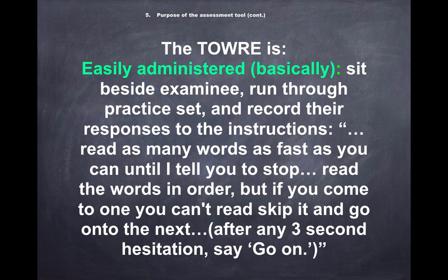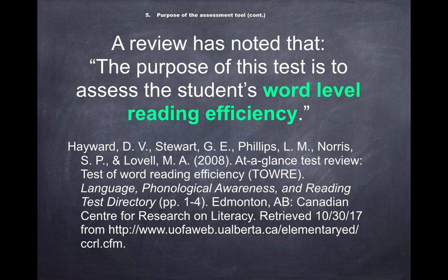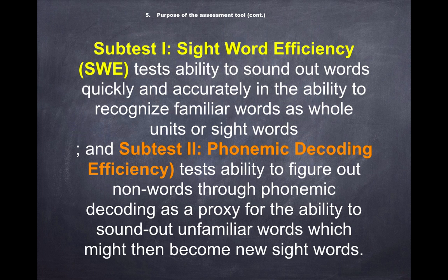Basically, sit beside the examinee, run through a practice set, and record their responses to the instructions. "Read as many words as fast as you can until I tell you to stop. Read the words in order, but if you come to one you can't read, skip it and go on to the next." After any 3-second hesitation, say, "Go on." A review has noted that the purpose of this test is to assess the student's word-level reading efficiency. That review will be discussed later in this presentation.